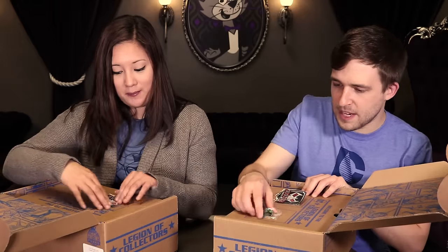Let's talk about the patch and pin. Okay, so the patch is Bane. We're breaking our all-female streak of patches. I was hoping it'd go on forever, but maybe one day there will be a Lady Bane. Anything's possible. This is that comic-inspired Bane with a luchador mask. Awesome. Bane, Legion of Collectors underneath, in nice red, black, and white. The red makes it pop really nicely.